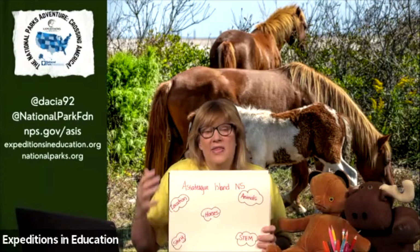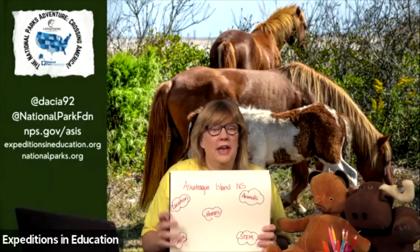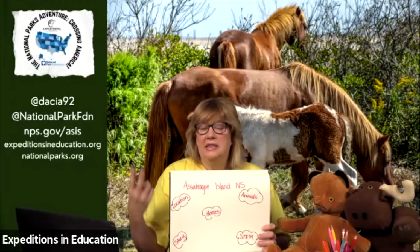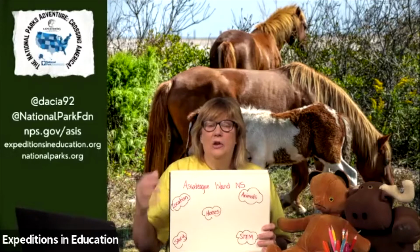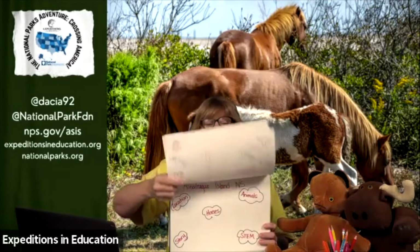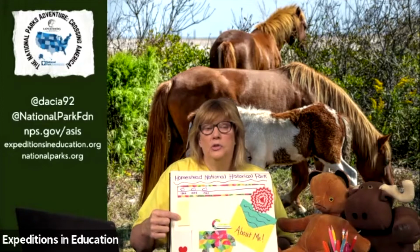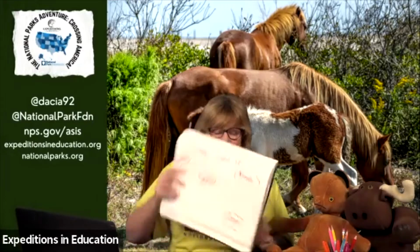So as we begin thinking about what we want to add to our scrapbook page, I encourage you just to have a piece of paper near you where you can take notes. And as we talk about different things like geography and science and stories and STEM, you just add those sections to your paper, and then you can go back later and you can add things like envelopes and paper and timelines. This is one of mine that I started with Homestead National Historical Park back in November. So I think we're ready, so let's get started.